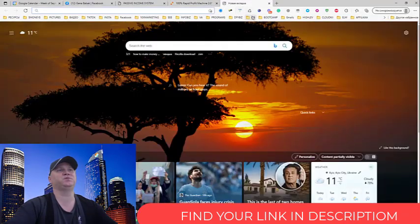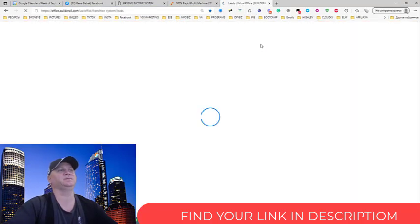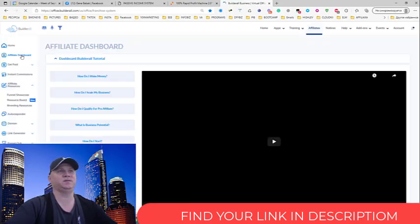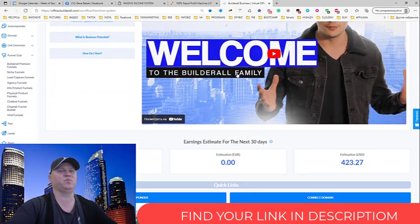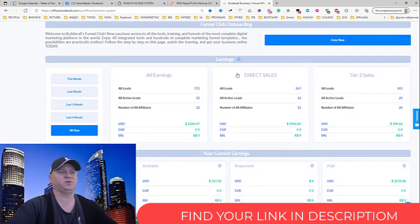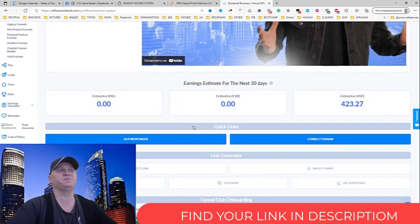And to show you what's possible, I will show you my example. I have been with Rapid Profit Machine and Builderall for slightly more than 2 months. And as you can see right now, I have already made and even withdrawn from this account more than $2,000. You see, it's already like 2200, okay? But the coolest part here is that this system brings me passive income.